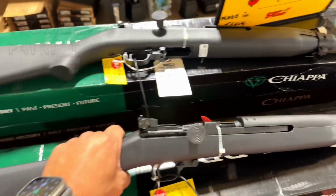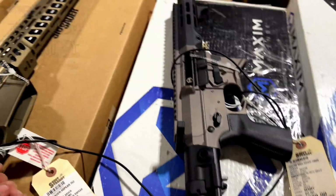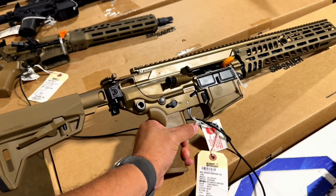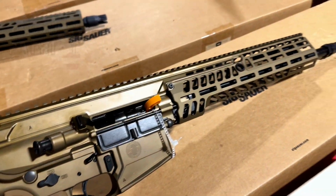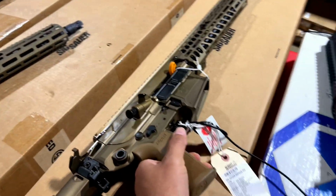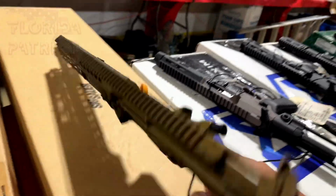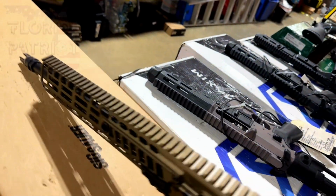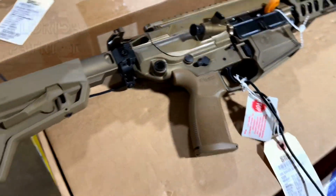It is .22 LR. And then if we slide down a little bit further, we got the Maxim coming in at $2,000, and then we have the Sig Sauer. This one is 7.62x51. It is coming in at $4,300. I don't think I've seen this rifle before at the gun show. That is one beautiful rifle right there.